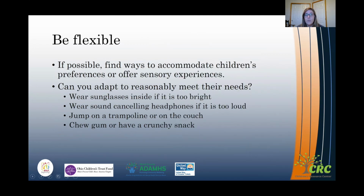Something that we can do as adults is just be flexible. If possible, we can find ways to accommodate children's preferences, or we can offer those sensory experiences to help meet those specific needs or preferences. We want to find ways that we can reasonably adapt to meet their needs. Sometimes we notice frequent challenging behavior in maybe the grocery store, and we're noticing that maybe children don't like it when the lights are really bright, or sometimes those fluorescent lights have that buzzing sound, and that can be really hard to ignore. So sometimes we might see challenging behavior, and to reasonably adapt to that, maybe we can wear sunglasses inside the grocery store, or maybe we can wear headphones if it's too noisy, or if we can't ignore the noises happening in the background.